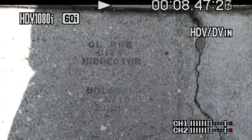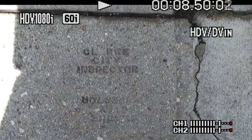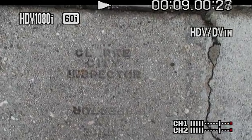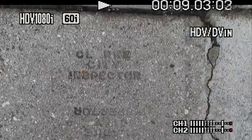This is at the top of the steps we've just come up, and this is the city inspector. There should also be a contractor's name and often a date. We'll look for that on the way down. As I mentioned earlier, most of these steps were put in the mid-1920s. 25, 26 in that period.